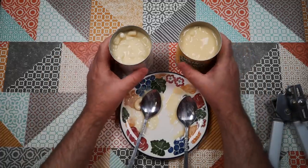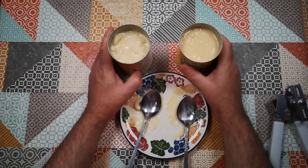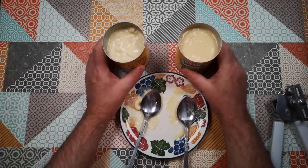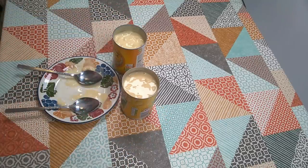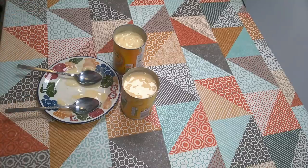So that was interesting, two quite different products there, even though maybe they are made in the same factory, who knows, perhaps just to different recipes. Now just to give this a fair crack of the whip, we are going to take these downstairs, warm them up, and serve them over a jacket potato with some salad, I think. And then I'll let Jenny taste them as well.